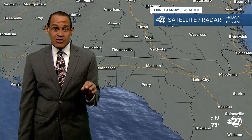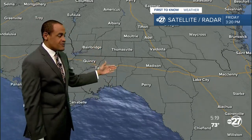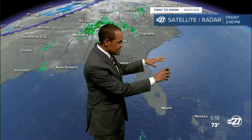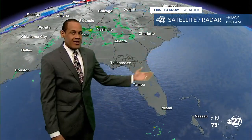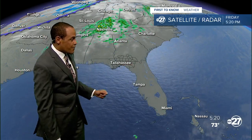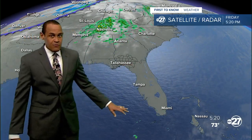We have a slight change in the wind flow. Instead of the north wind pattern that we had on Thursday, it's now more from the east. So that's going to tap into at least the available moisture across the Atlantic, and that helped to produce the scattered clouds that we saw around the I-75 corridor. But there's also a bubble of high pressure over the Gulf region.